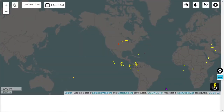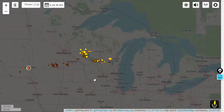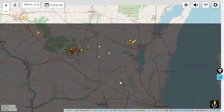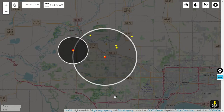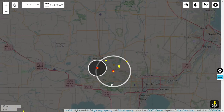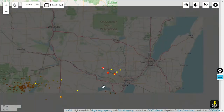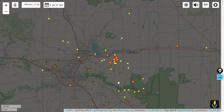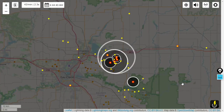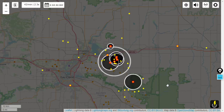Next, a real-time lightning map. It's lightningmaps.org. It's where I go when I hear thunder. And we've got some lightning here in Wisconsin. Hey, Appleton. There's thunder rolling in. Hey, New London. You've got a cell to your southeast. Also, Eau Claire. A very active system there east of Chippewa Falls.